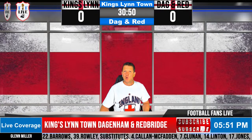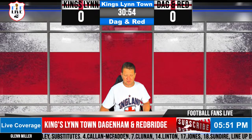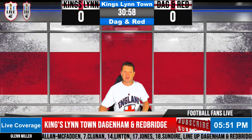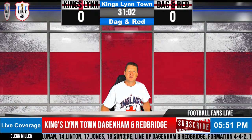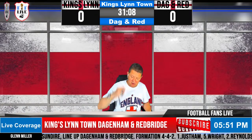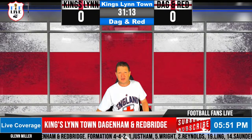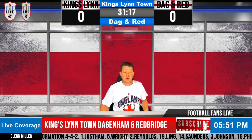It's a good chance. We've got 6 red shirts in the box waiting for that ball to be whipped in. This is major danger now for King's Lynn. They have to stay focused and pick up them red and blue shirts. It's whipped in onto the back post, too high, goes over everybody, and the Daggers waste a very good chance to take the lead. It was high, it was wide, and it's gone out for a goal kick to King's Lynn.